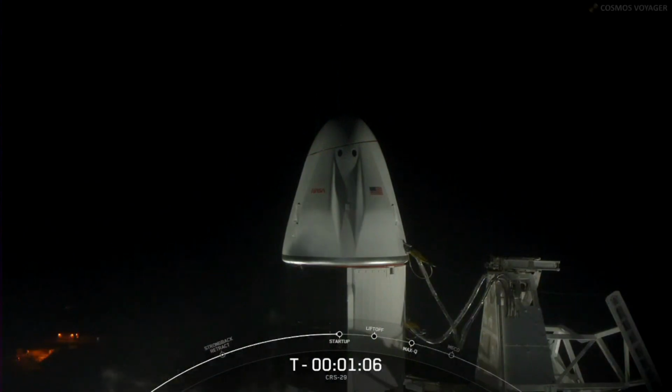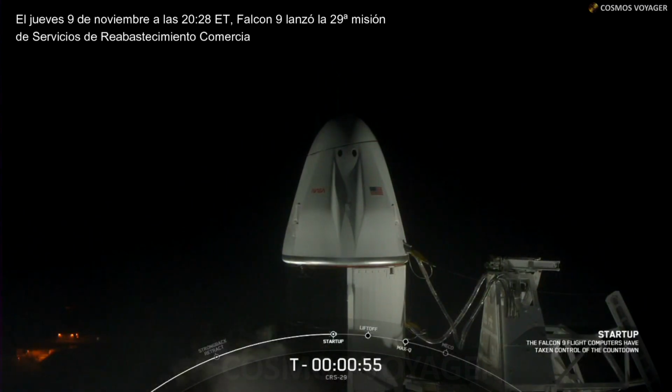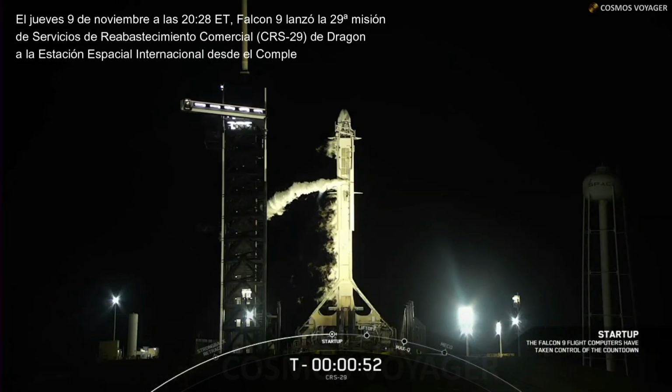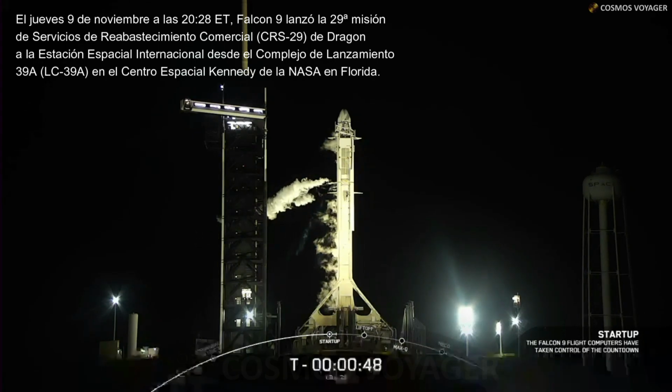And we are at T-minus 1 minute, 5 seconds and counting. Soon the Falcon 9 computers will enter startup mode. Falcon 9 is in startup. And there we have the call from the launch director. Falcon 9 computers have entered startup mode and the Dragon spacecraft is on internal power. Both stages are now pressurizing for launch.